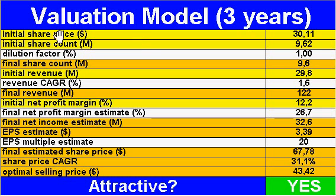Moving on to my valuation model. Here we have the initial share price, $30.11, which is Friday's close. Share count is 9.62 million shares. Dilution factor 0. There hasn't been any over the past 5 years or so, so I get the final share count of 9.6 million again. Initial revenue. This is the revenue the company had in fiscal 2007, which ended on February 28th of 2007, and it was $29.8 million.